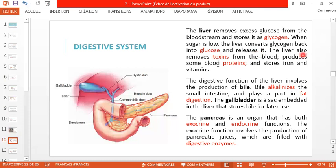The liver also removes toxins from the blood and produces some blood proteins, important for osmolarity, and stores iron and vitamins. The digestive function of the liver involves the production of bile. Bile is important to alkalinize the small intestine and plays a part in fat digestion. So it is important in fat digestion.